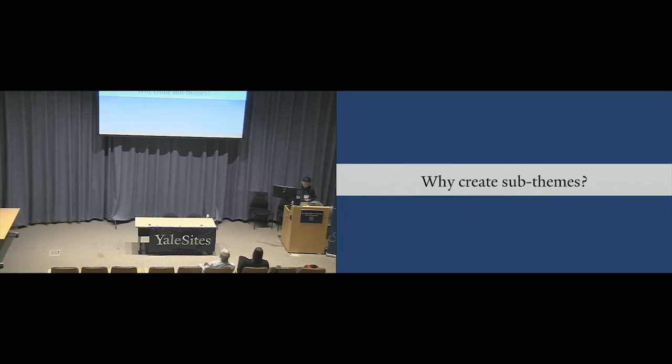So why do we need to create a subtheme? A subtheme is very important because without using a subtheme, someone can easily go there and break it. Creating a subtheme is like a backup. So if another me goes in there and does some JavaScript or CSS and breaks the site, I still have a subtheme backup. And it will allow you to restore what you have.